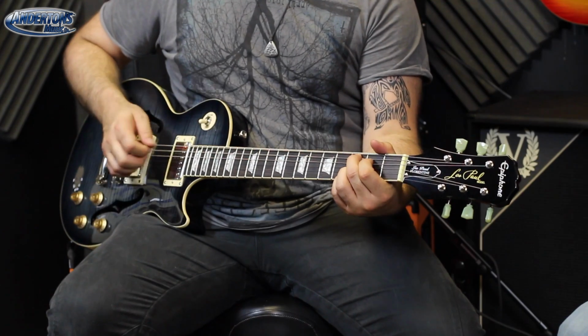So we've got standard two humbuckers and taps, and so here are the kind of standard standby. I'm using the clean channel on gain one or two, not a lot of gain. Quite a lot of volume though. I've got a flashback delay.